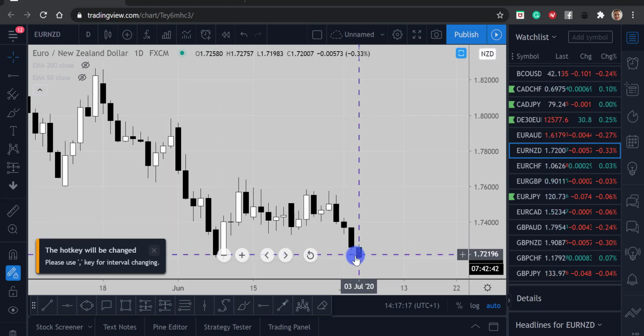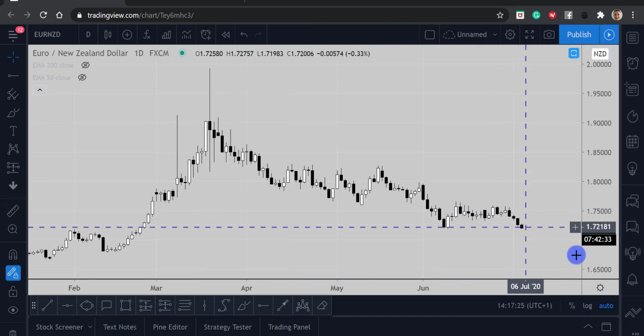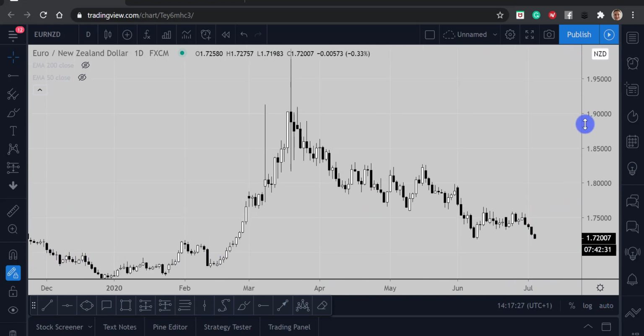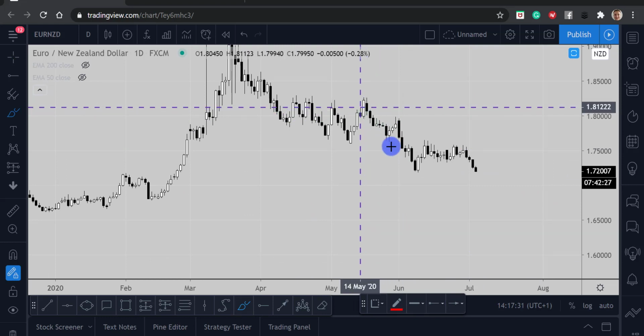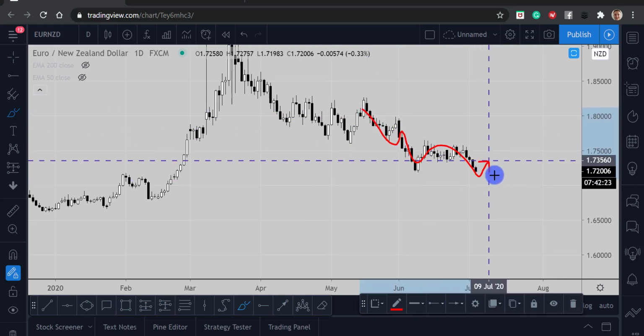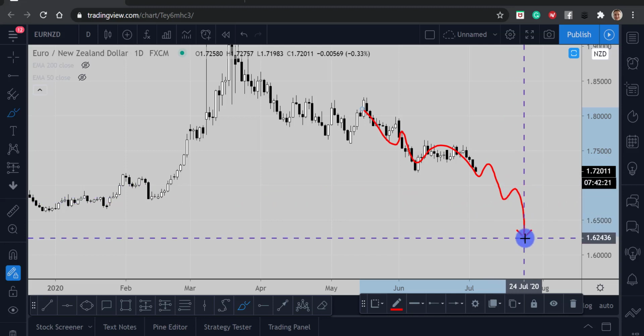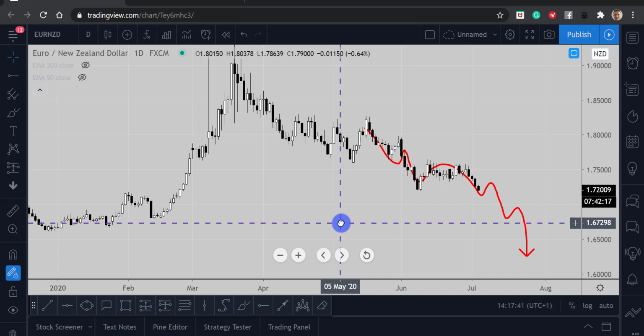Euro Kiwi probably hit target now. I haven't looked at the moment, but price has pushed to the downside pretty much at those targets. If this continues to break to the downside, then I expect the trend to continue. We have to assume the trend continues. We're getting nice lower lows, lower highs, so maybe if we get a pullback, continuation move from there, we could see some further downside from Euro Kiwi. But Kiwi very much the stronger currency, expecting that to continue going into next week.